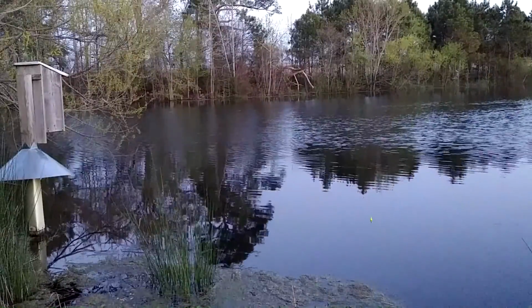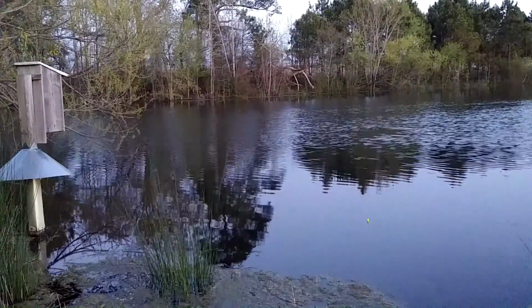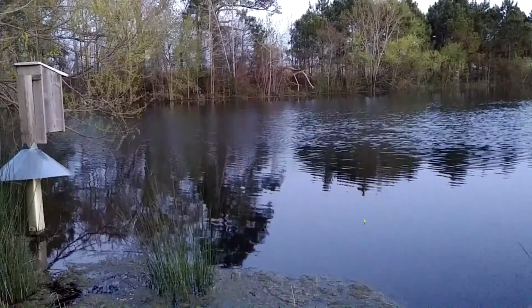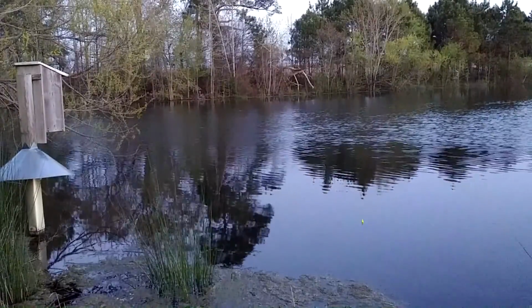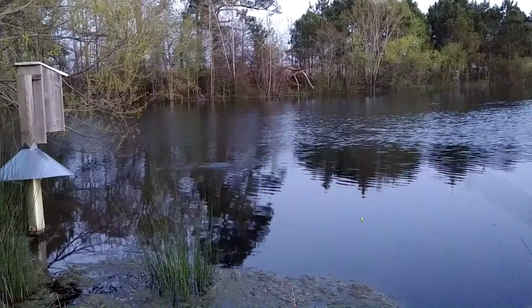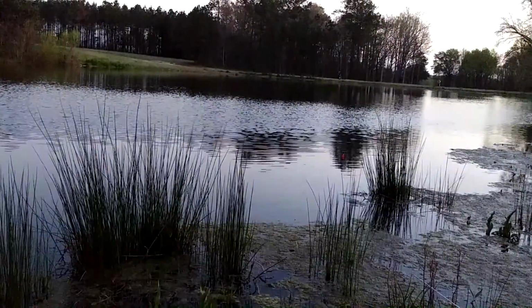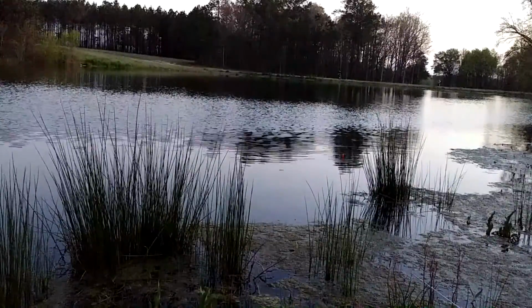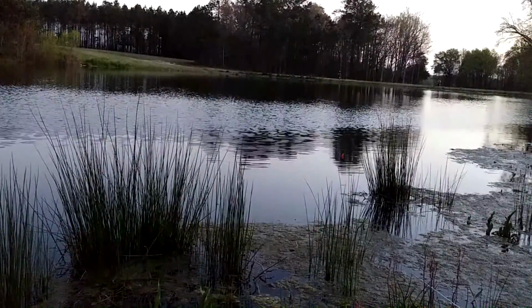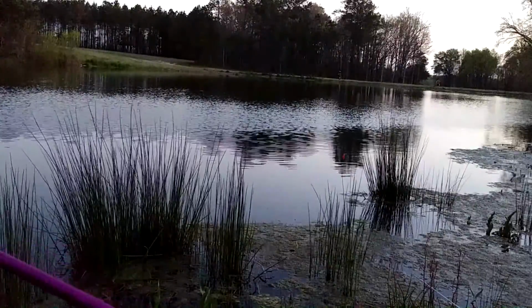He's trying to decide whether or not to take that dead minnow. Just wondering why that minnow's not trying to run away from him. You don't realize it's been in my freezer three months. These frogs sound like they're laughing, don't they?